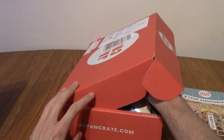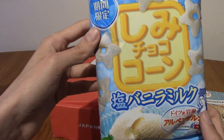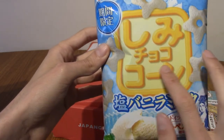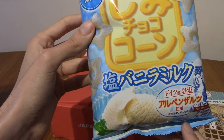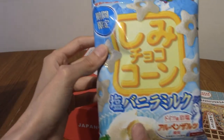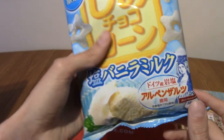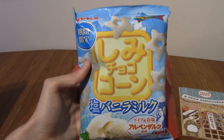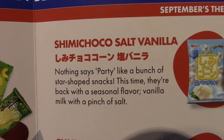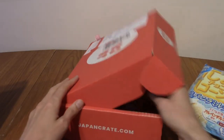So, without further ado, I'm just going to grab stuff. So, first up is Remicon Choco. Cool. Don't know who that is. That says Vanilla Milk. I don't know exactly what that means, but interesting. I'm guessing that is kanji, so unfortunately I can't read that. But yeah, let's take a look at what this is. This is Shimichoko Salt Vanilla, and they're like star-shaped things that have vanilla milk flavour with salt in them. Pretty cool, honestly.